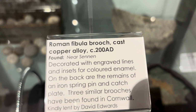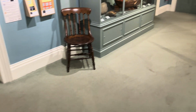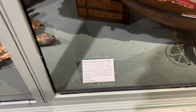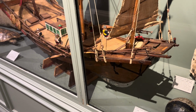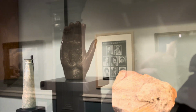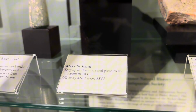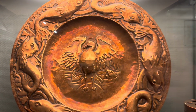Yeah, there's some coins. Okay, just heading back out now into this little area. Kiddos are down there. I've just come from in that room. And we've got here a model of a Chinese junk, 1840. If you've been watching the channel for a while, you know I do like a good model. A little bit of glare there on the glass, but I was just laughing because it's a metallic hand dug up in Penzance and given to the museum in 1847. A metallic hand. Look at this gate thing.